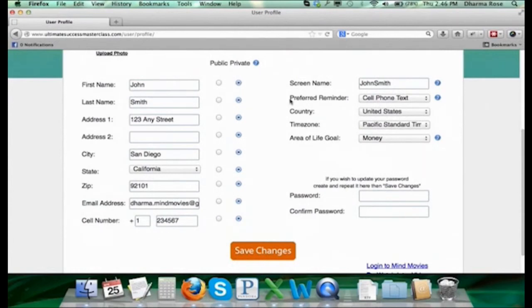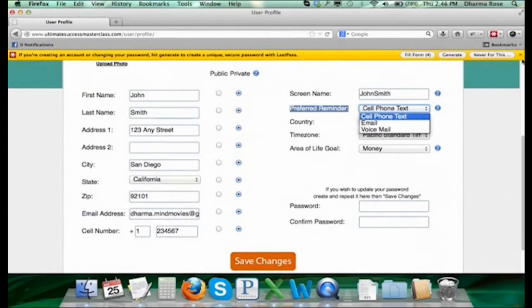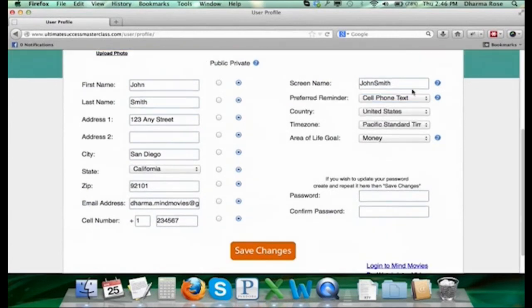One of the things I want to show you on this page is where it says preferred reminder. We have a drop down where our members can select how they would prefer to hear from us throughout the course of the program, and I'll show you how this plays out in just a minute. The options we have are text, email, or voicemail.